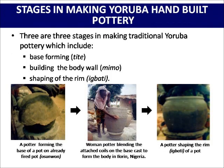Stages in making Yoruba hand-built pottery. Making a pot, then, is a subject of three stages in Yoruba land. These are known as base forming, otherwise known as tite, building body wall, mimo, and shaping the rim, igbati, which is the last stage.